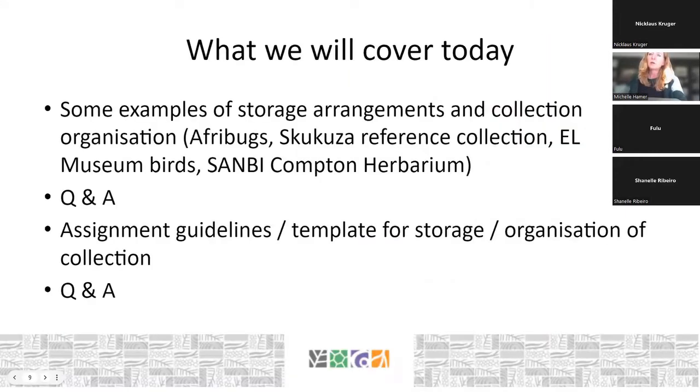So what we're going to be looking at today is just to look at some examples of storage arrangements and collection organization from different institutions. So we've got Afribugs, the private collection, we've got Scocusa, which is a reference collection, and then we've got the East London Museum Bird Collection and Sandy's Compton Herbarium. And we'll have a chance for questions and answers relating to those presentations. And then we're going to talk about the assignment guidelines. And if you're not doing the course, then it's just the template for the manual implementation and what you need to do for storage and organization of the collection. And then we'll have another chance for questions and answers.